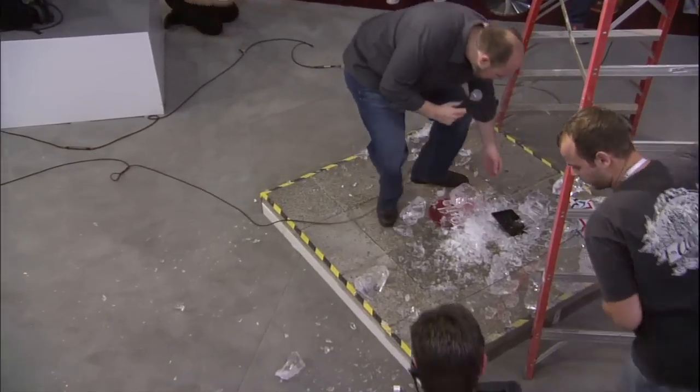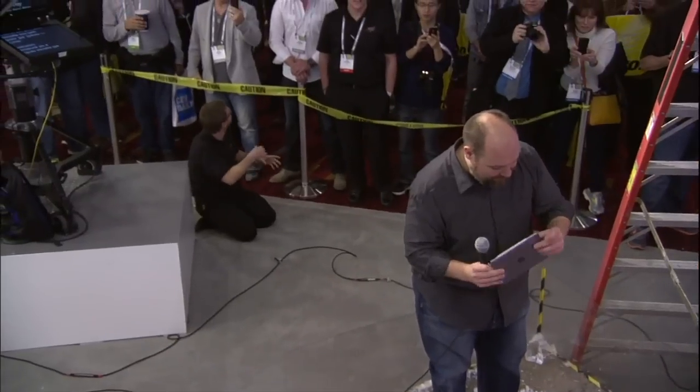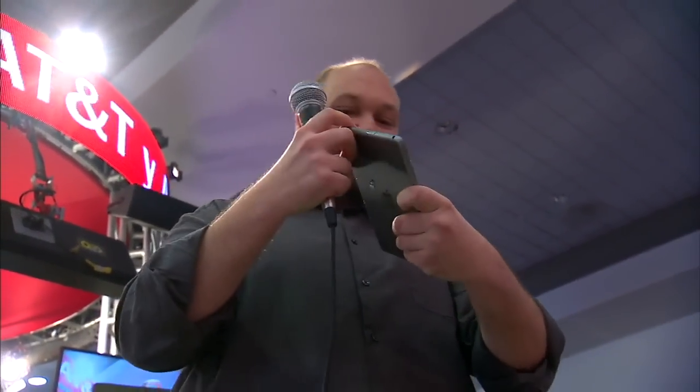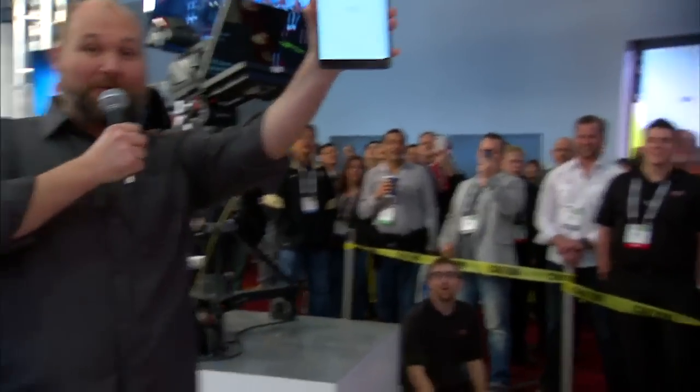The ice block is in pieces. Let's see if the iPad still works. Come on. The iPad's gotta work, dude. Well? No, nothing. It's dead. Is it really dead? Let's see. Nothing? Oh, wait a minute. There we go. What do you guys think?